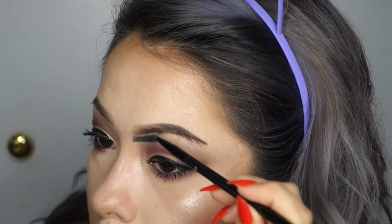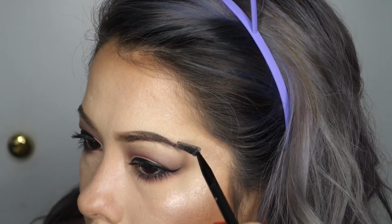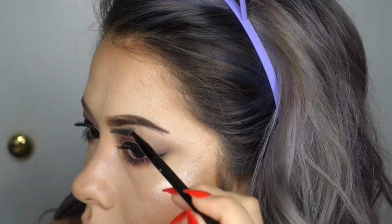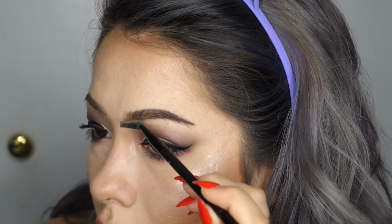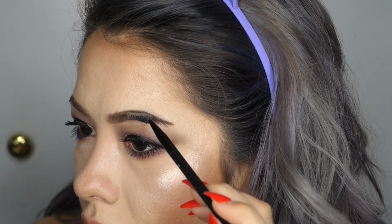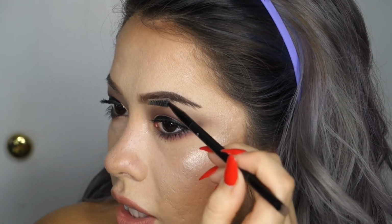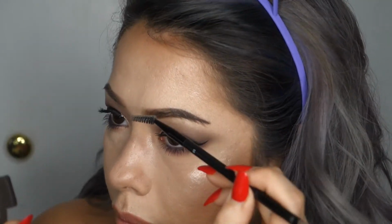And now I'm gonna brush through the brow gel, make sure that all my hairs are laid right where I want them to be. I'm gonna brush them up a little bit towards the front of my brows, to make it look more natural looking, I guess. And I always like to check and make sure that the brows are looking like sisters over here.